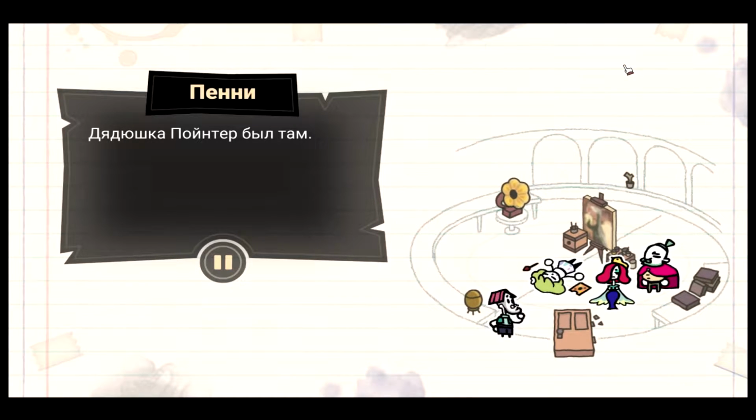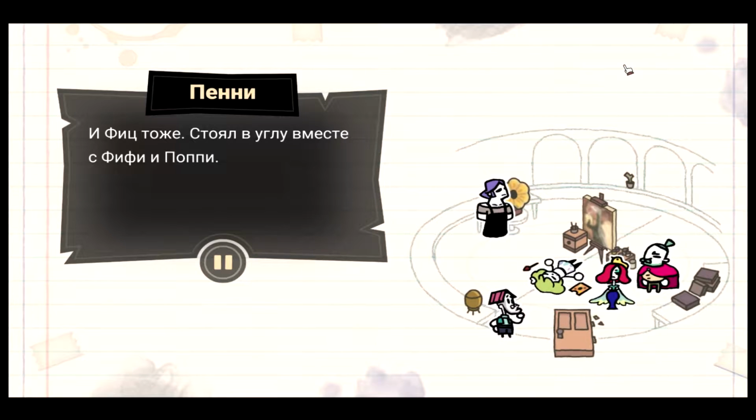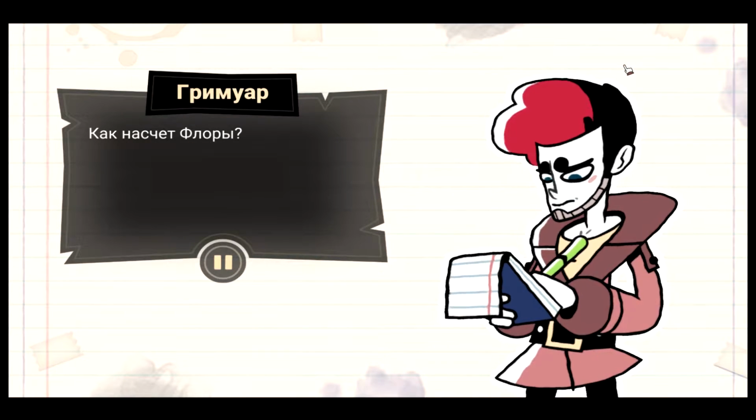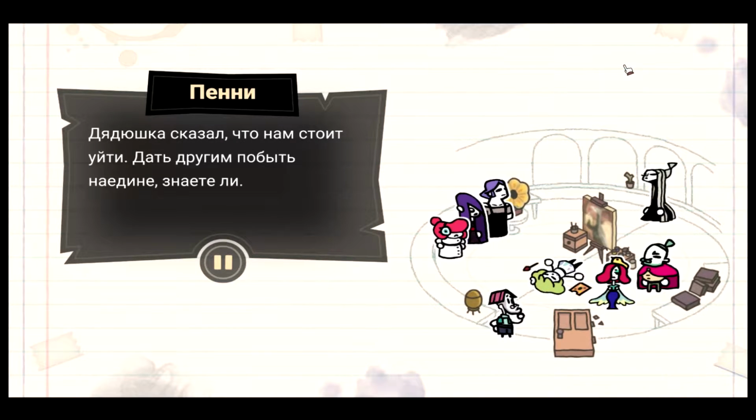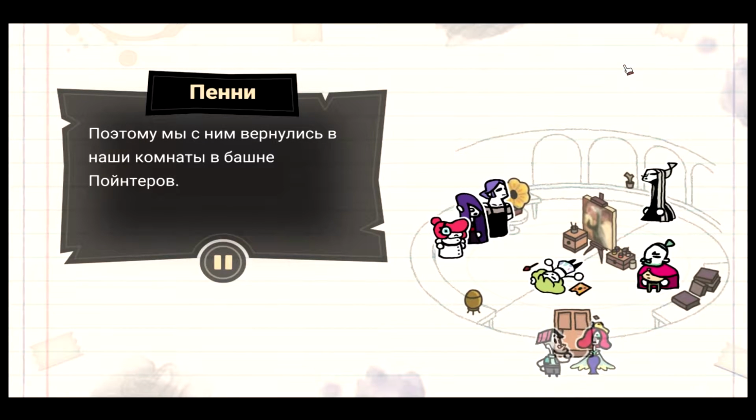Uncle Pointer was there. Fitz too, standing over in the corner with Fifi and Poppy. What about Flora? Of course, silent as ever. Uncle suggested we should leave. Give the others some space, you know. So he and I both returned to our rooms in Pointer Tower.